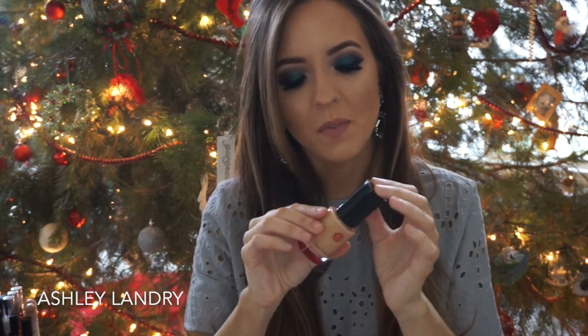This is an expensive foundation, but I feel like it is so worth it because I don't know anything about formulas and the science behind things, but I just don't know what it is about this. It just makes your skin so healthy and just gorgeous. I just love this foundation so much. So this is the xoxo Aqua foundation.